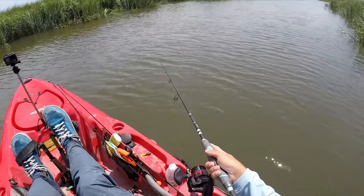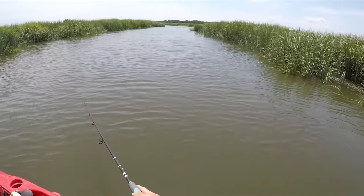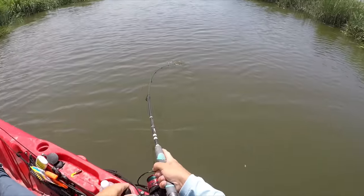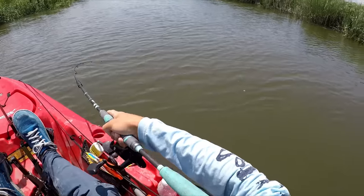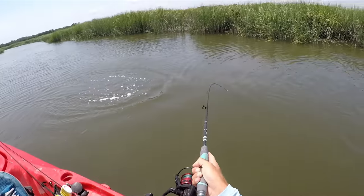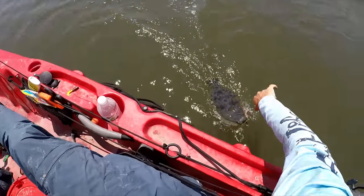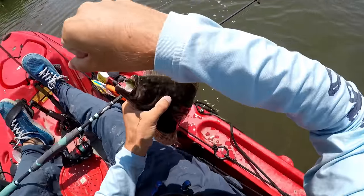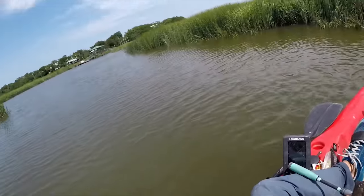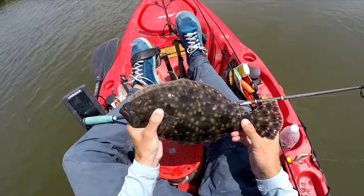Has a bite. See if he comes back for it. Definitely a trout. He did come back. Or maybe it's a different trout. Oh, a flounder. Maybe it was a flounder that bit originally. Another small flounder. Second one of the day. This one's a little bit bigger than the one I caught earlier. Still not a keeper. I think it'd be 16 inches now. That's like a 12 incher, 13 incher.